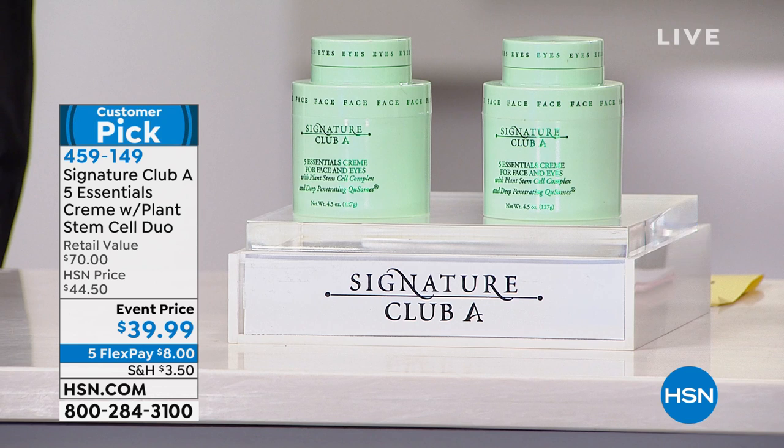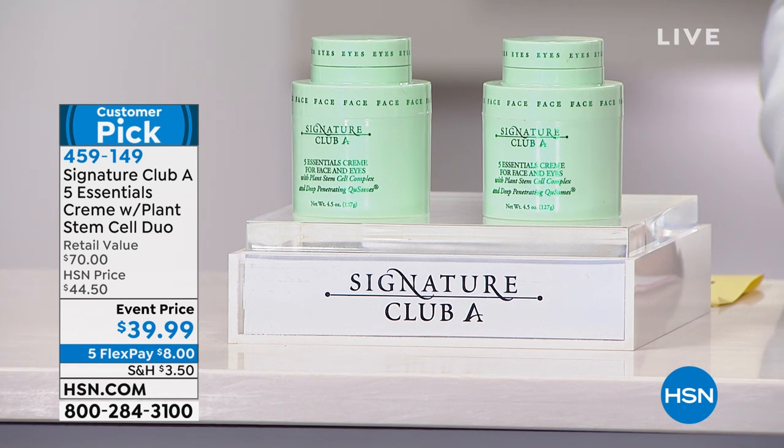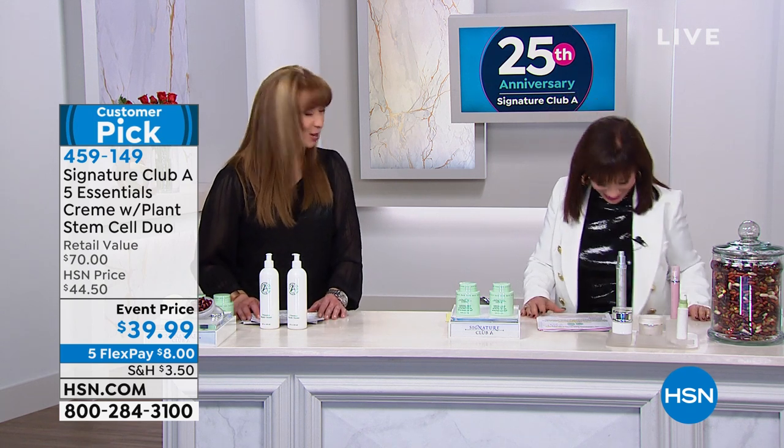And in fact, I was just saying, they're not limiting quantities because this is something that people do buy multiples of, because it will also be your guy's favorite cream. Do you think when I'm here another 25 years, we'll put this on sale again? Well, that'll probably be 50 years. I was going to say, it's probably going to take another 25 years.